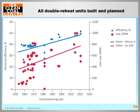This is a scattergraph of the efficiency and unit size of all double reheat units built, planned with commissioning year. Assuming Guodian Taizhou in China is commissioned this year, for coal-fired double reheat units over the last 60 years, the electrical efficiency increased by almost 21%, from 27% to 47.94%. And the unit size has increased tenfold from 100 megawatts to 1,000 megawatts.